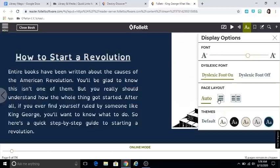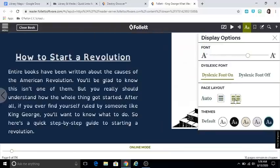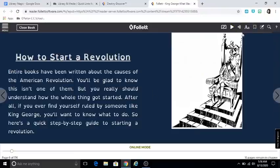Okay, you can change your layout so you only get 1 page at a time, or you can get the double page at a time. I like to keep it on auto, so it just does it automatically for me. Okay, I'm going to close out of this.